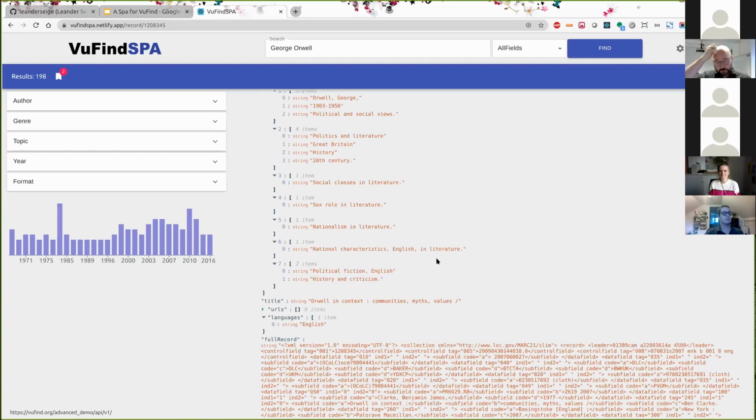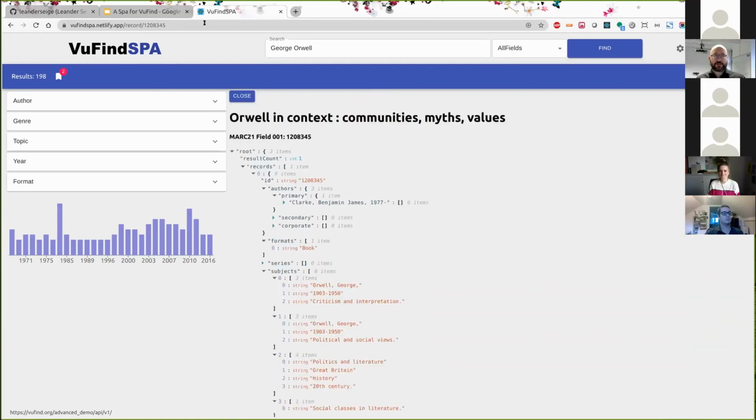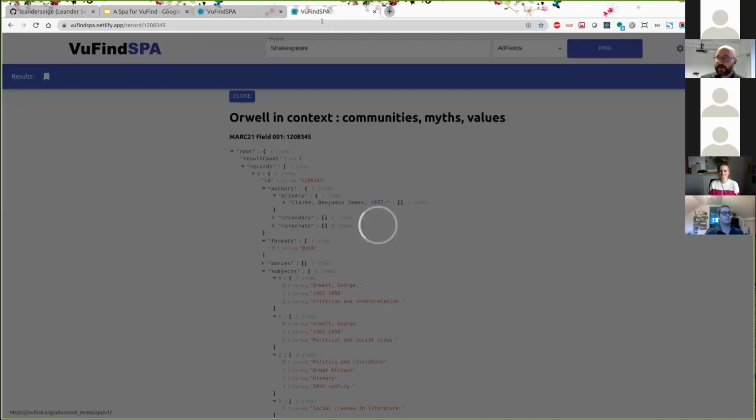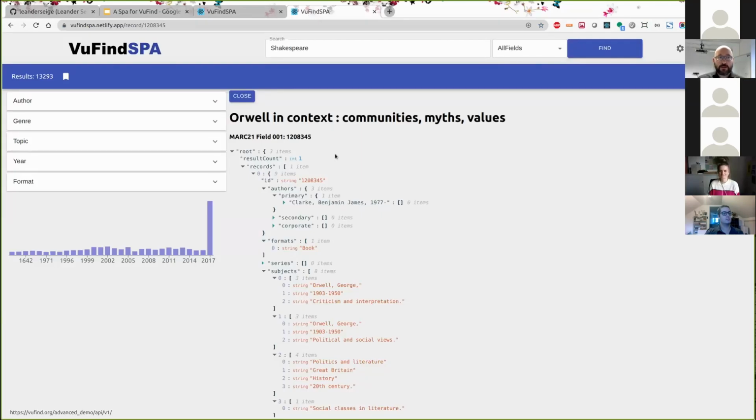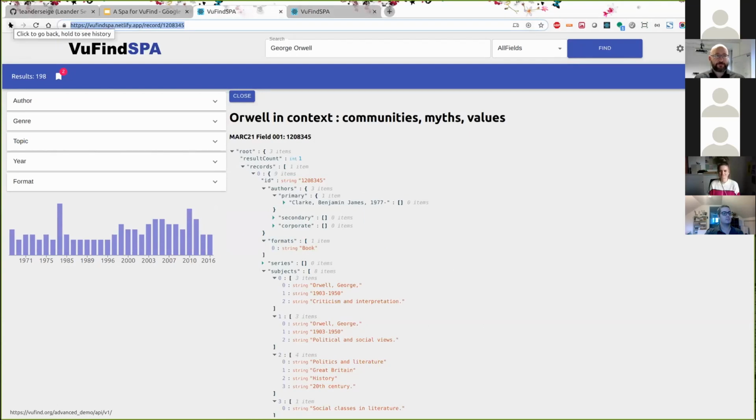But I also want to draw your attention to the address bar. If I open such a title, then the address bar changes and shows the persistent link to this very record. So I can copy this one and paste it, for instance, in another browser, or send a link to someone else, and then the application, which is now loaded the second time in another tab, knows by using this React Router. And the library also implements this back and forth thing. So I can go back and forth in the history, but also close this one.